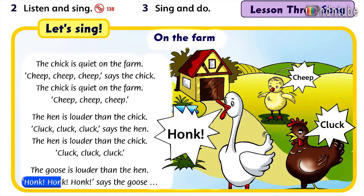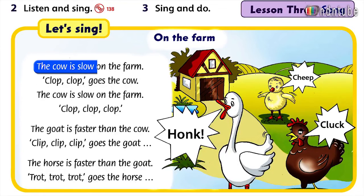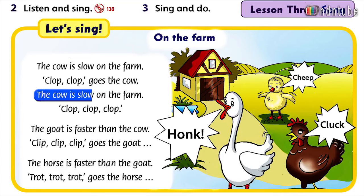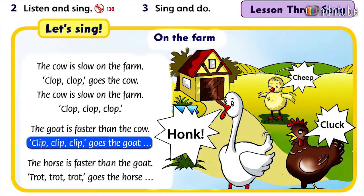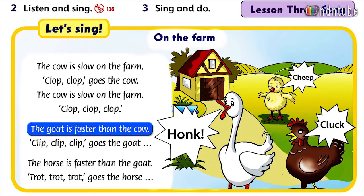Honk, honk, honk. The cow is slow on the farm. Clop, clop goes the cow. The cow is slow on the farm. Clop, clop, clop. The goat is faster than the cow. Clip, clip, clip goes the goat. The goat is faster than the cow.